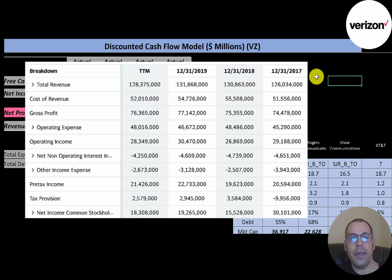This is the company's income statement. The top line is the revenue, below that is the cost of revenue, and then the difference is the gross profit, and that's pretty consistent year to year, from 75 billion to 76 billion. Below that is their operating expenses, and then you have operating income. And that's also been fairly steady, a little lower in the trailing 12 months, but they did have lower revenue in the trailing 12 months when compared to 2019.